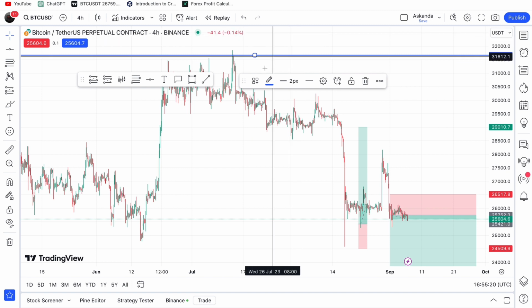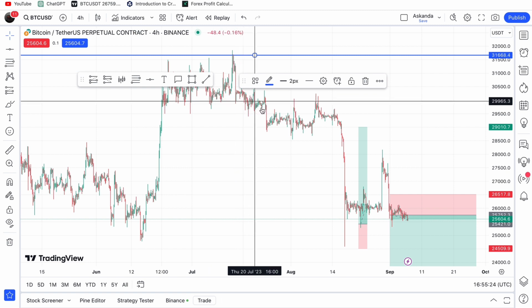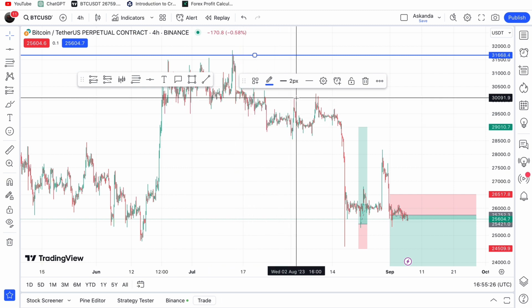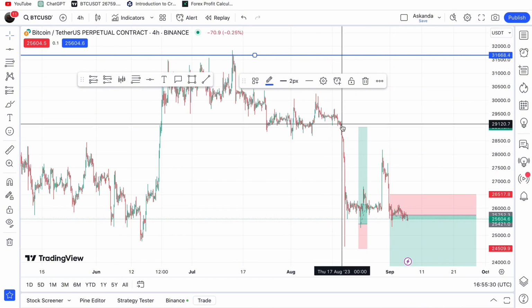But because it's in a downtrend, you could see Bitcoin falling here. Each time it tried to rise, it will fall back and make a new low.